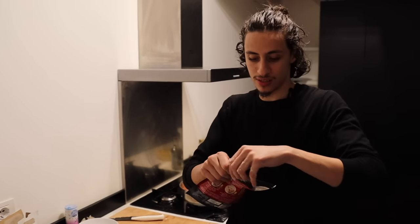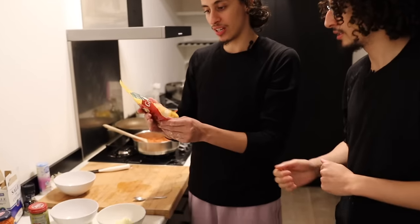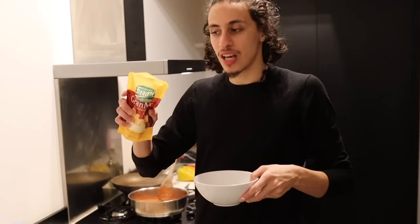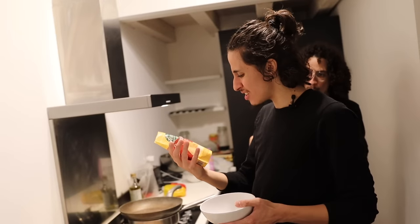Topping number one is this cheese. It's a grand mix. So that was going in this bowl. Oh, this is gonna look like a proper pizza shop with no oven. We got the grand mix classico. I think this is the nicest cheese I've ever smelled in my life. Like, oh my God. This tastes like parmesan.